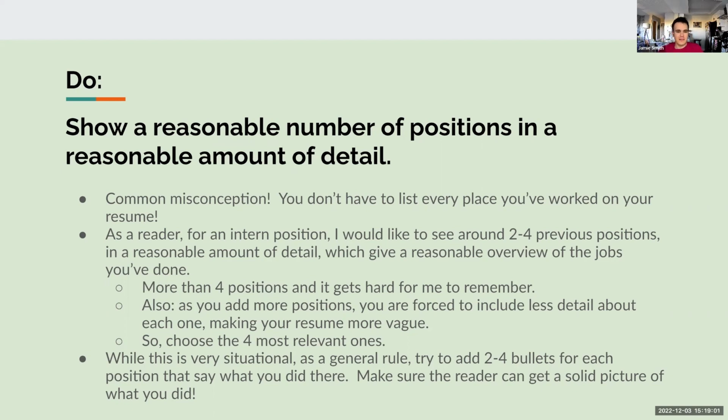But no, for an intern position, as a reader, I would like to see around 2 to 4 previous positions in a reasonable amount of detail, which give a reasonable overview of the jobs you've done. More than 4 positions, and it honestly just gets hard for me to remember, trying to think of everything someone did at the same time. And as you add more positions, you're forced to include less detail about each one, making your resume more vague. So try to choose the 4 most relevant positions.